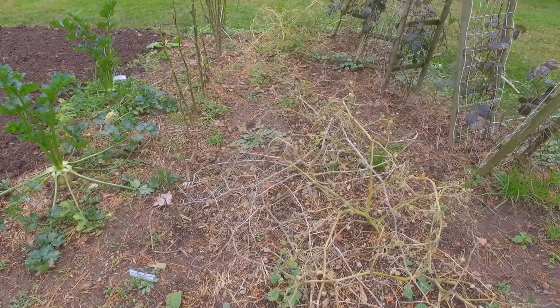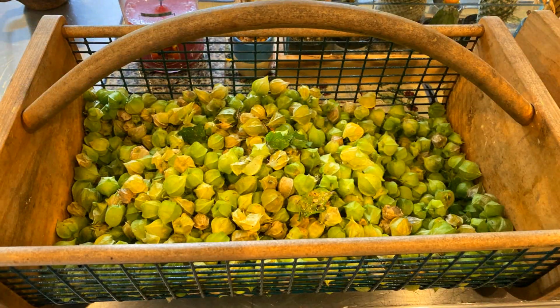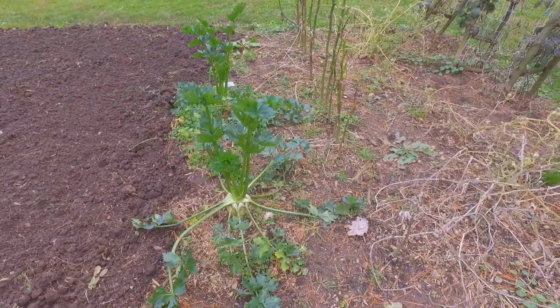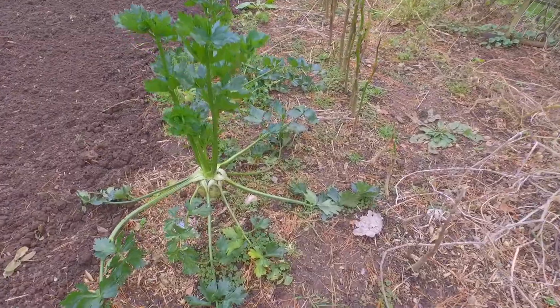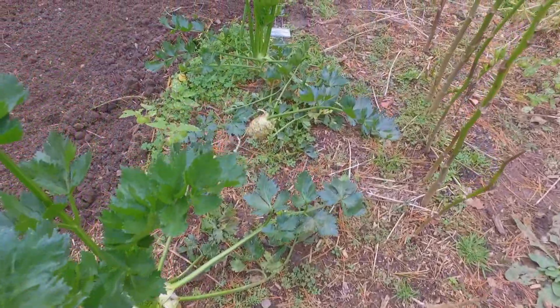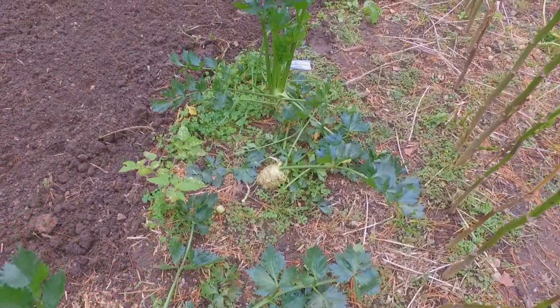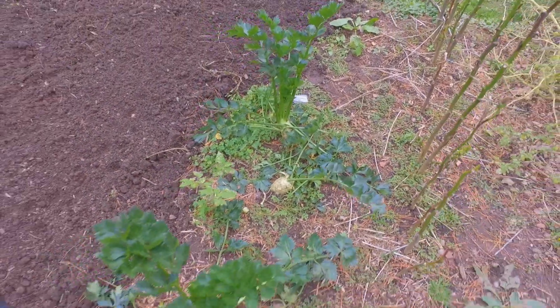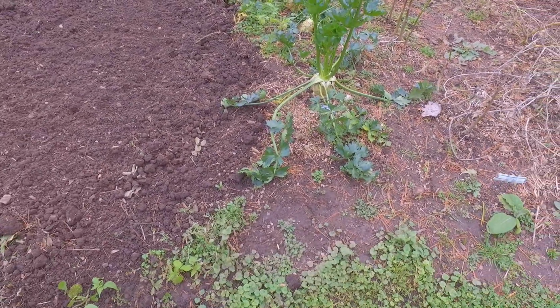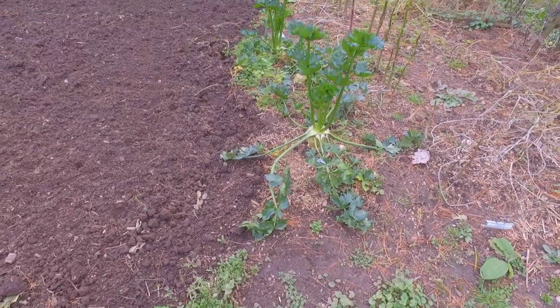But the ground cherries are on their last legs, although they're still coming around. Okra's just pretty much done for, and the celeriac, I did finally end up with, it looks like 3 good celeriac plants, and you harvest the bulb underneath the leafy growths that look like celery.